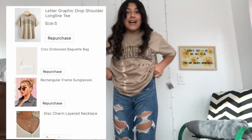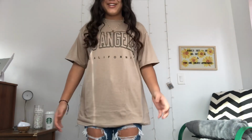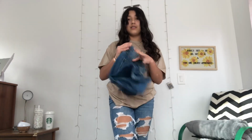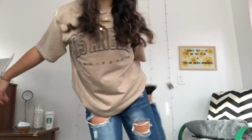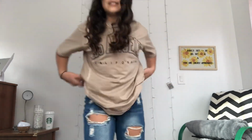So this is the next outfit. It says Los Angeles, California. I'm in love with this shirt. It's not too big and it's not too short. These are my jeans again. I just wanted to see how it would look in my jeans, but I'm gonna put the Shein jeans on right now. So you'll see that part too. So this is how it looks in the dark jeans that I got. They kind of look better in light jeans, not gonna lie. But, oh shoot, can you guys even see the jeans? These jeans are cute, I like them. I like this outfit. I rate this outfit 9 out of 10.